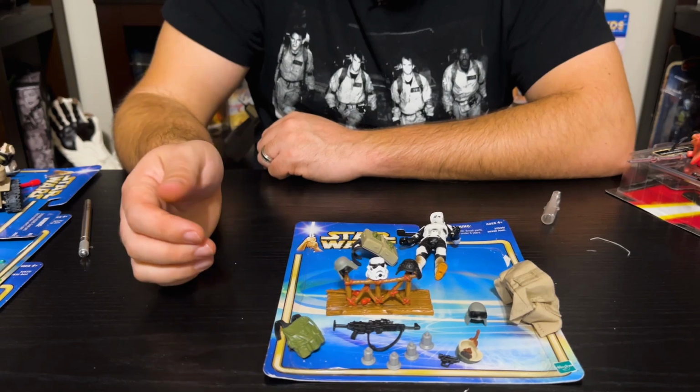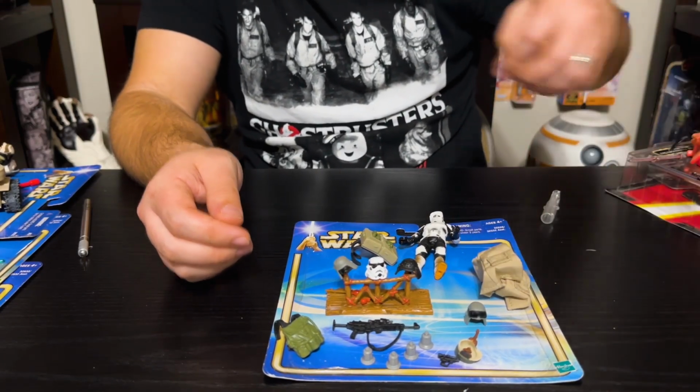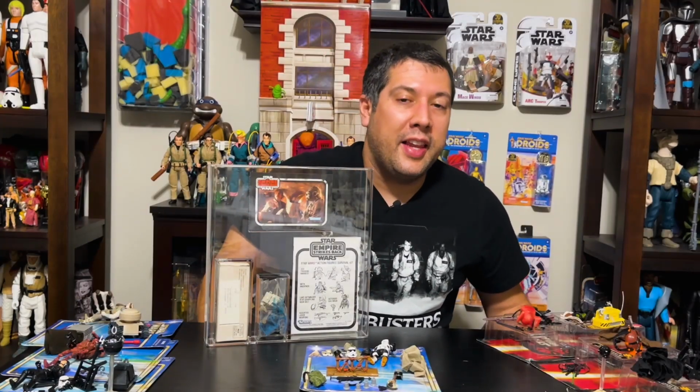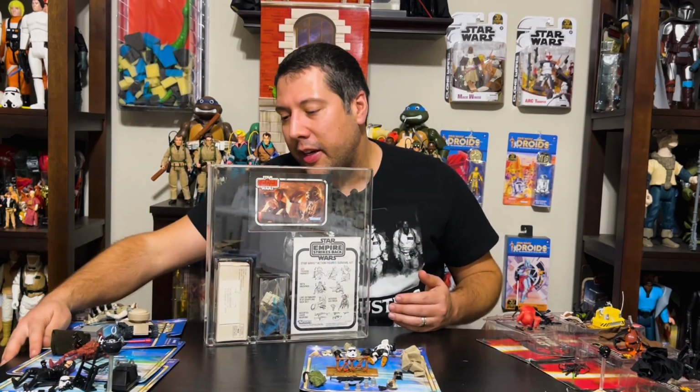So, yep, that concludes your look at the Endor Victory accessory set, and it includes your look at all of the Saga accessory sets. All right, thanks for sticking with me. I know this was a lot. I rambled on a lot there. There was a lot to go through, a lot of little parts, and I really wanted to show them off to you.